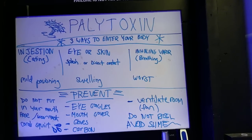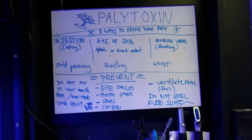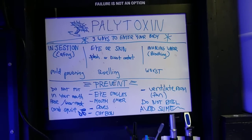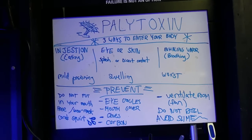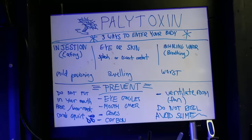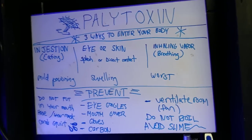And don't blame the fish tank. It's because you're not doing the right thing. If you get this, it's your own fault for being lazy or for cutting steps and not doing the right thing. So it is not a palytoxin from the palys. It's actually a bacteria that is growing, I guess, symbiotically with the coral. So that's what you want to watch out for. There you guys go. That's my quick breakdown on the palytoxin.